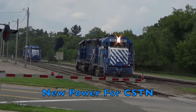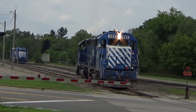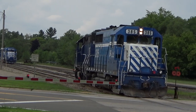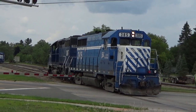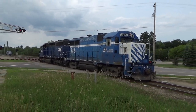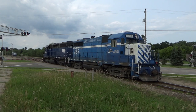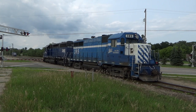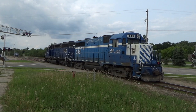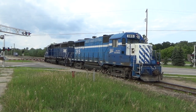As soon as I was thinking about it, now this is the new power. As I said earlier, this is very, very cool, because 385 is ex-Ann Arbor Railroad, like 390, 391, 392, and now 385. Back in 2022, this unit ended up back in service in late March. It had a really good horn, like an Ann Arbor horn. Now it just has a normal Great Lakes Central horn, like all the others do. But 386 has the P5 on this one.